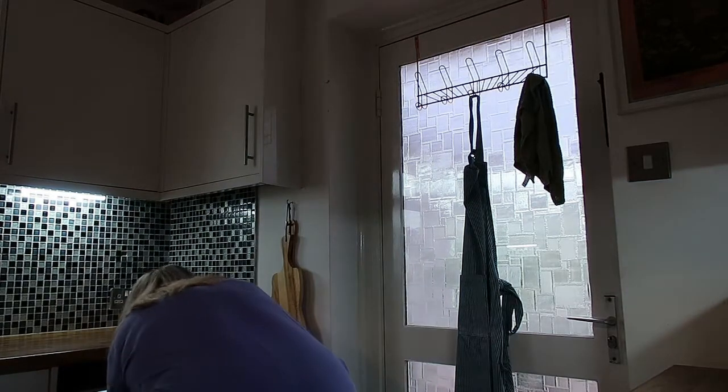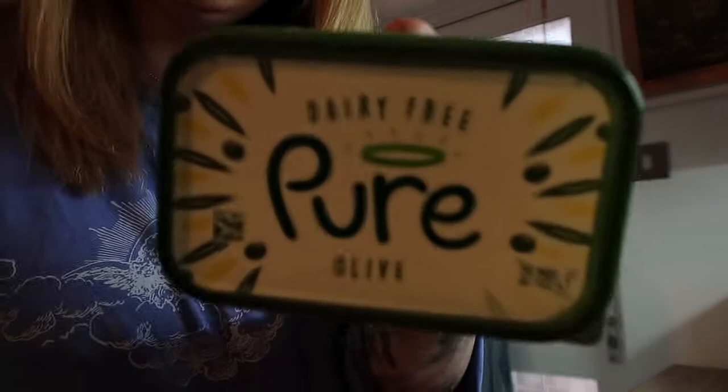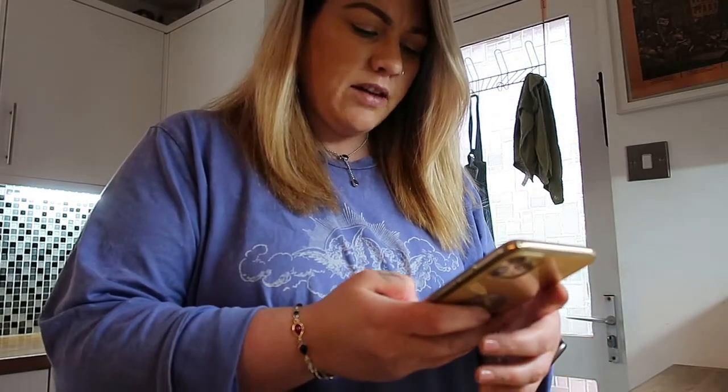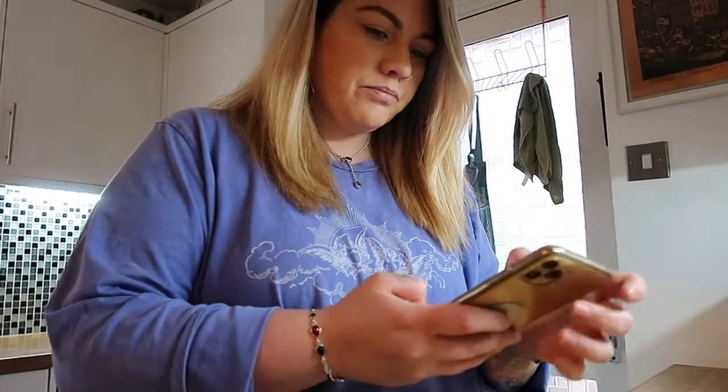Oh, actually, probably the only other thing that I might have is some spread. I've got this pure dairy-free spread, just on top of my rice cake. So I'm just gonna go ahead and pop everything else in and just make sure that I'm not gonna go crazy and leave myself plenty of calories for dinner.